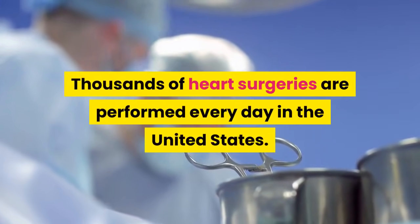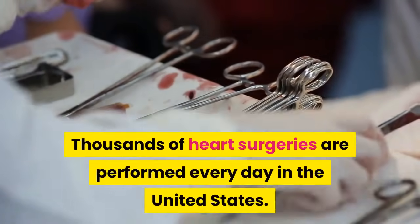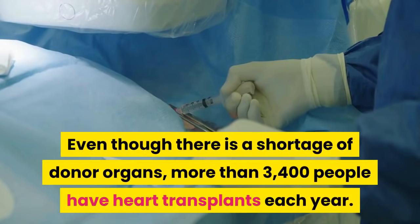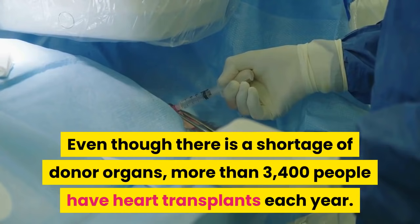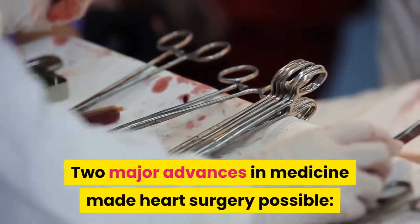Thousands of heart surgeries are performed every day in the United States. Even though there is a shortage of donor organs, more than 3,400 people have heart transplants each year. Two major advances in medicine made heart surgery possible.